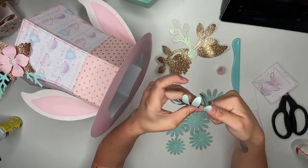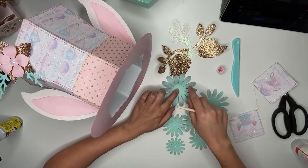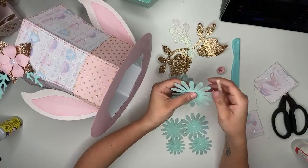Okay, I think this one's pretty good because once we glue it down, it's going to have that cute dimension to it. And once we add all of them.